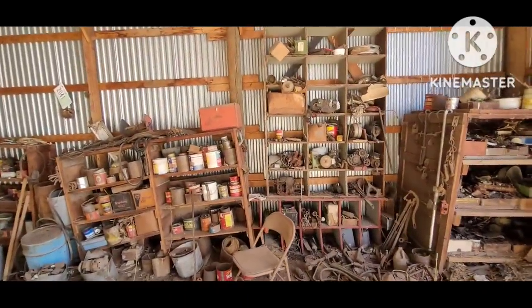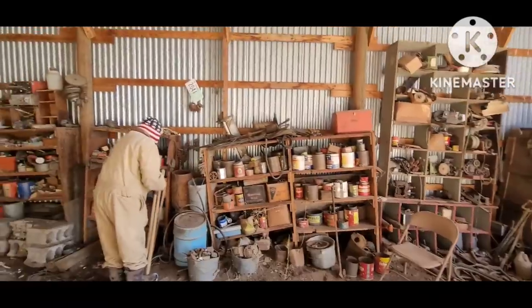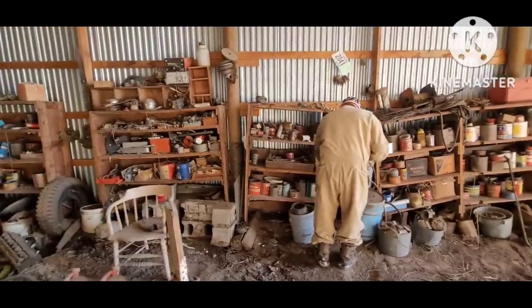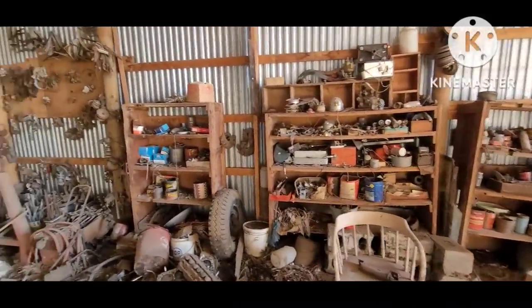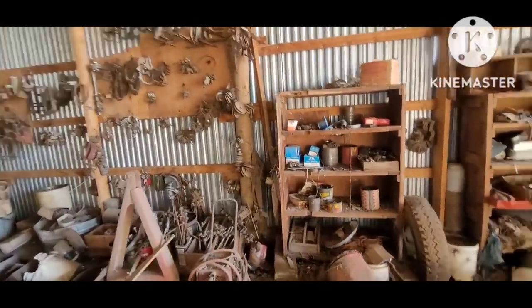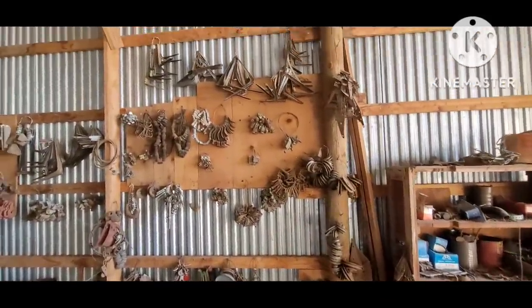So this is an estate. Between the time the guy quit farming and passed on, he just had a hobby of going to a lot of farm sales, and he'd pack the shelves full, pack the buildings full. You name it, he collected it. It's here.